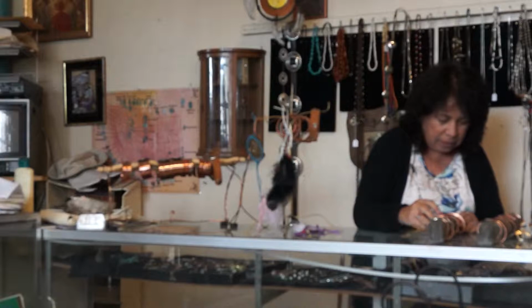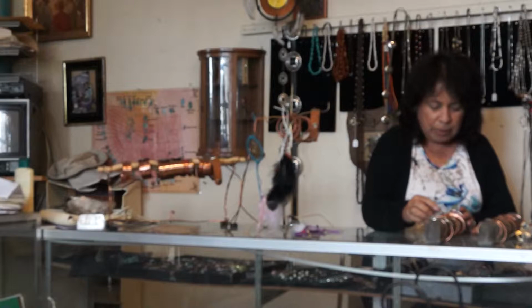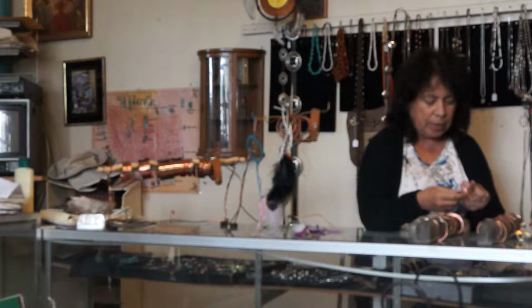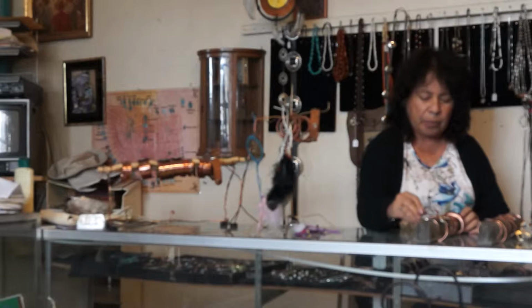These are copper bracelets, and copper is supposed to be good for your body. When you put it on your arm or leg or whatever, it turns a green color. That means your body is lacking the copper in it, so it will help you walk and feel better when you wear it.